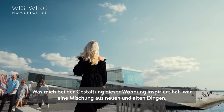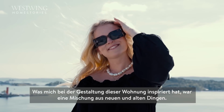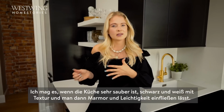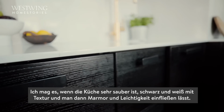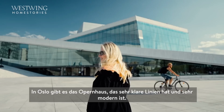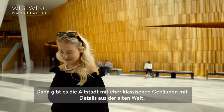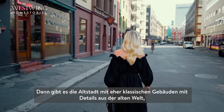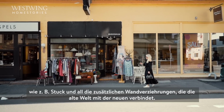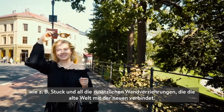What inspires me when I made or designed this home was the mix between new and old things. I like asymmetry, but I also like straight lines. I like the kitchen to be super clean, black and white with texture, and then bring in the marble and the lightness. So in Oslo, you have the opera house that has super clean lines and is very modern. And then you have the old part of town that has more classical buildings with old world details, like the crown moldings and all of the extra wall moldings.